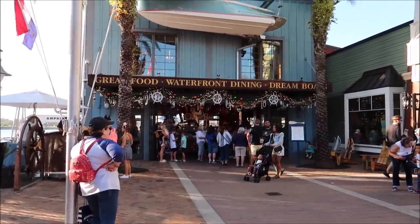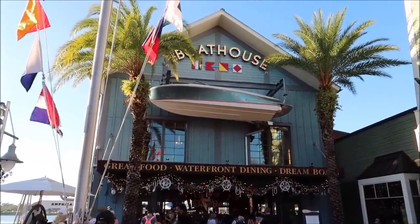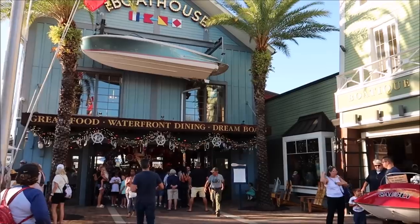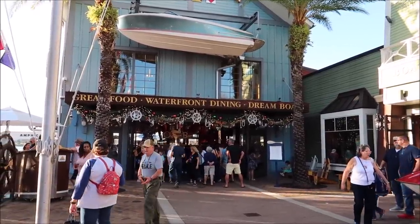Right here is the restaurant I want to bring you guys to a little bit later on, but like I said, I love it here. The Boathouse is one of the best places to actually come eat. In fact, this is one of the busiest restaurants in the country, and it is so good. So we're definitely going to be stopping back a little later on, but I want to explore the springs a little bit.